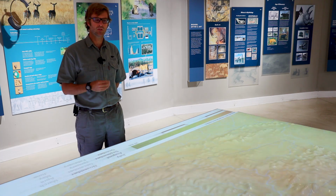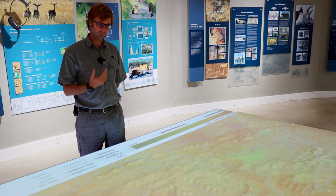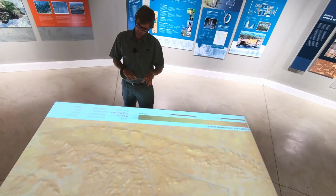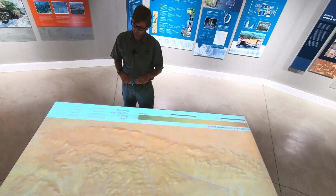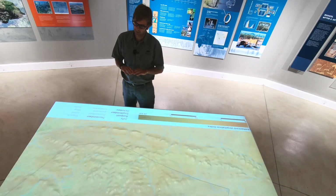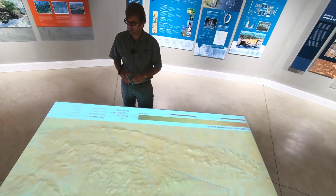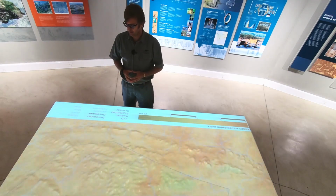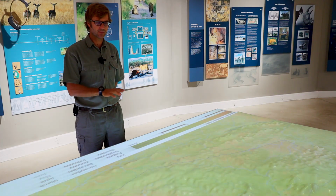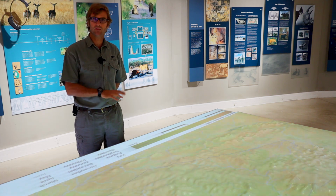So we really didn't know what areas they were using on Ongava, or how many they were, and we wanted to answer this question. So we set about a small project which involved the immobilization of 2 leopards, 1 male and 1 female. We were going to put GPS collars on these leopards and track their movements around the property, so we could get a better understanding of the spatial utilization on Ongava and what they were doing.